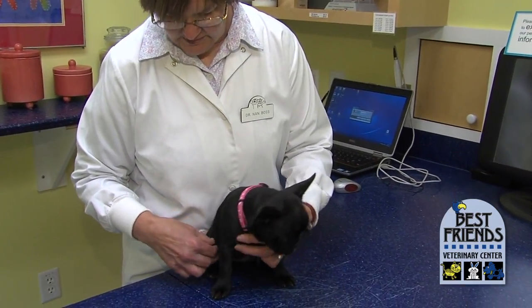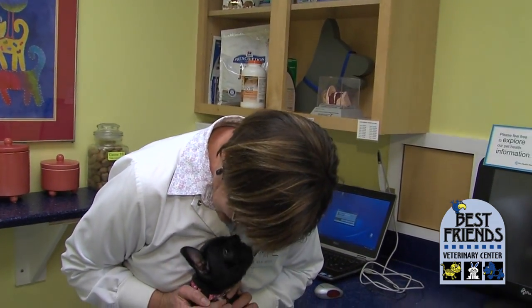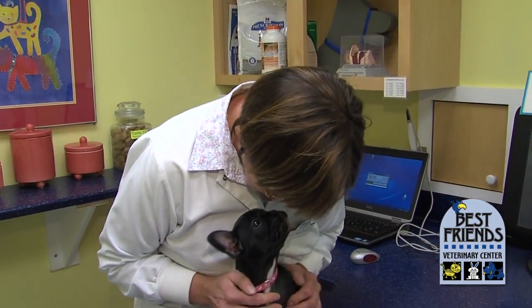Usually I'm going to start these little guys on glucosamine supplements as soon as they hit adult age, and that's going to help protect the knee from arthritis and damage from that slightly loose kneecap. What else do we talk about?